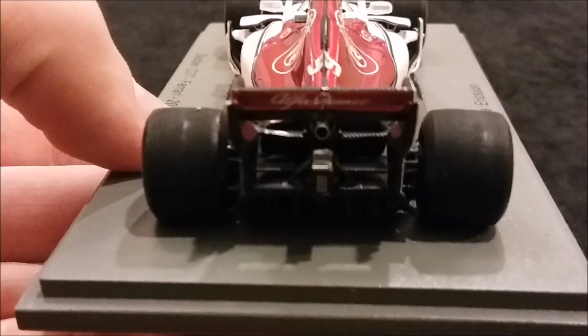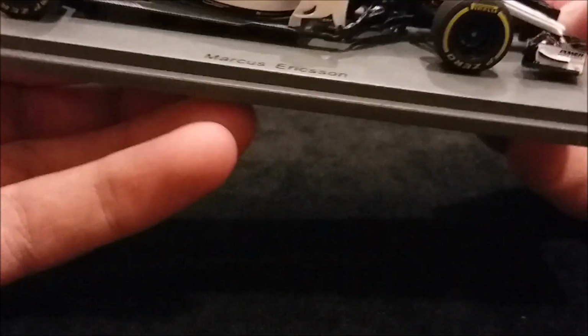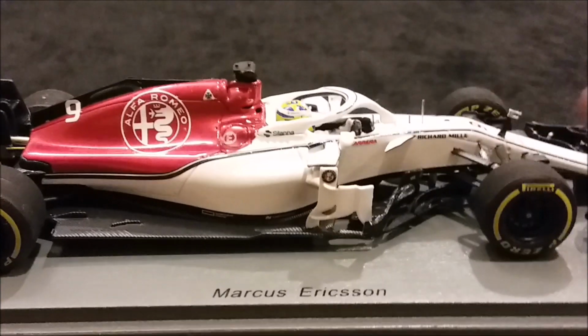We've got nothing on the inside of the rear wing, but we've got Alfa Romeo on the back, and I think it's Sauber F1 Team on the front of the rear wing. No, it's not. It's Swiss stuff. Good old Swiss. This side is the same. Extremely nice diecast. I guess we can take a look at the rear diffuser.